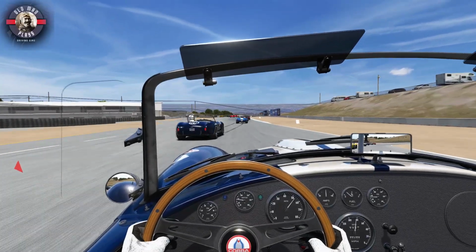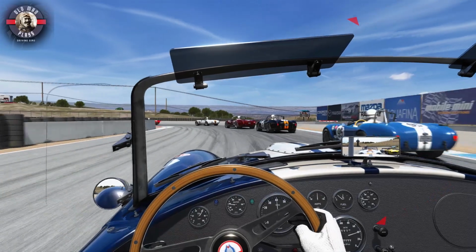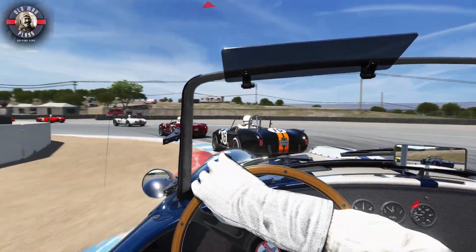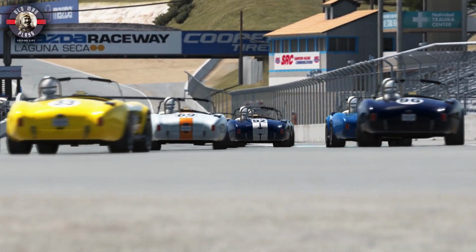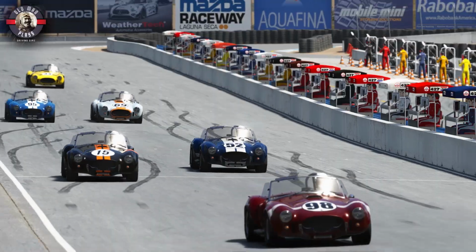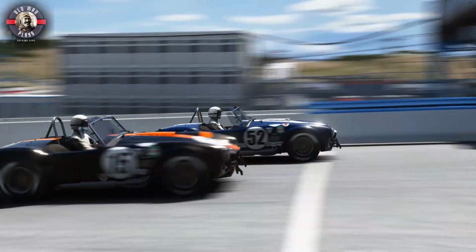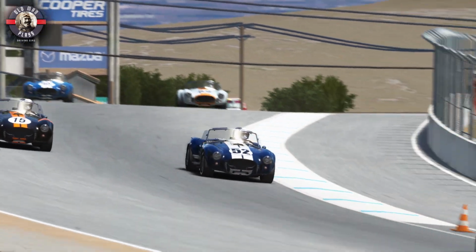So coming up to the end of the first lap, I think the field was around 26 and I started last, so I've made up a few places in this first lap. Let's see if we can take this guy with the black and orange livery. Oh, side by side. I think I've got him.